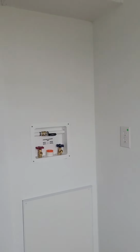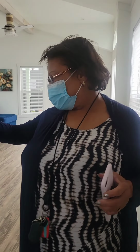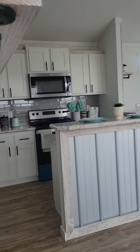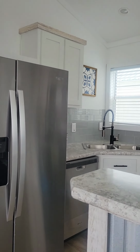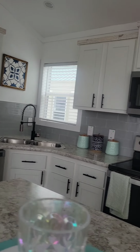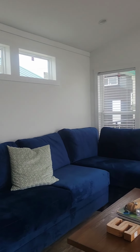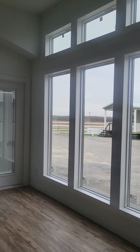So this would be the wash and dryer area. Fine. Mm-hmm. Look how fine is in them now. Do a real house. Yeah, because it is a real house. It's just smaller. Okay. This is nice. This one feels very big in here.